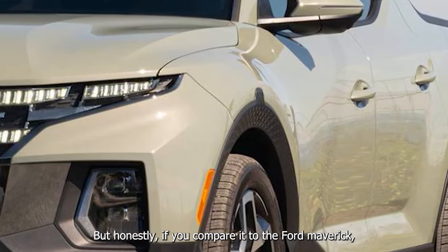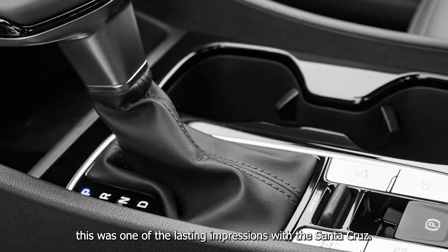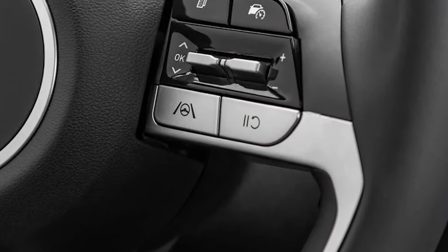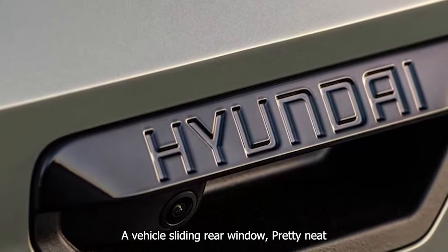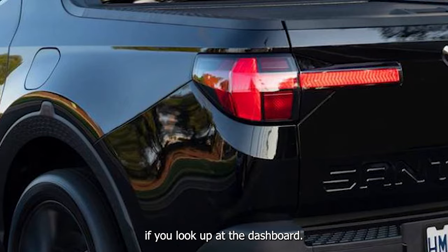But honestly, if you compare it to the Ford Maverick, this was one of the lasting impressions with the Santa Cruz. It just doesn't feel as open in here as the Ford Maverick does. It feels more SUV-ish and less unique to this segment of vehicle. Sliding rear window, pretty neat. If you look up at the dashboard.